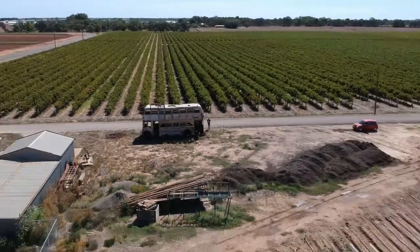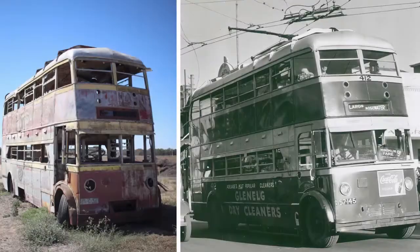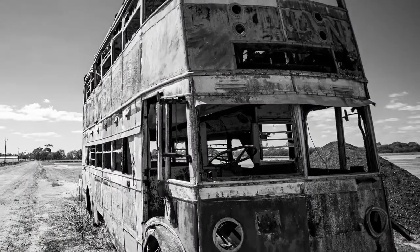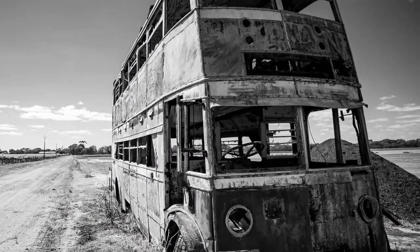It's still got all that amazing advertising on it. I did manage to find the sister bus from this. I think it's sat in a museum at St Kilda, maybe a transportation museum, but putting this one in black and white and just seeing it there in all its glory was really good.